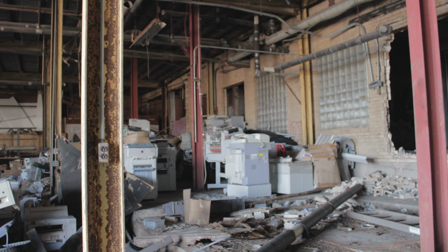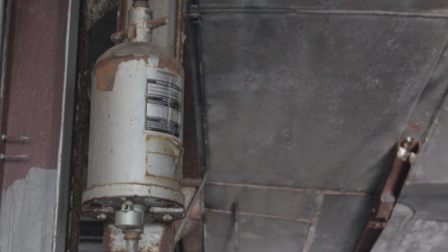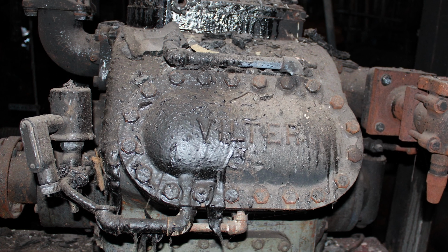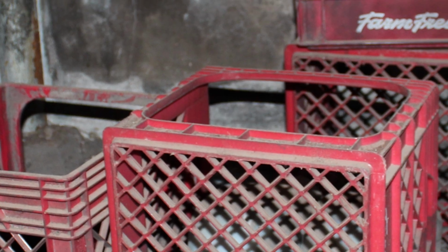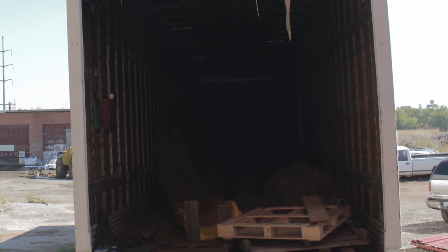As time went on, Townley's needed a dramatic modernization, both in the distribution of the business and in the production. The decision was made not to spend the money. And with the decision not to upgrade the equipment, Farm Fresh made an acquisition to manufacture the product in their own out-of-state factories, leaving deliveries to Townley's.